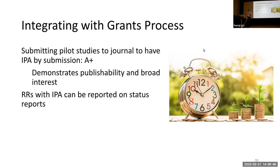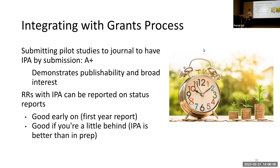So having an in-principle acceptance is a really nice thing that you can do within the first year of a granting period. It's nice to report on the status report that we've submitted the proposal, we have an in-principle acceptance at this specific journal, and we're doing data collection. So that feels good. It's good early on for your first year report, and it can be good if you're a little bit behind also at the end of a grant. Because in my experience, an in-principle acceptance is better than just a paper that's in prep, which almost means nothing.